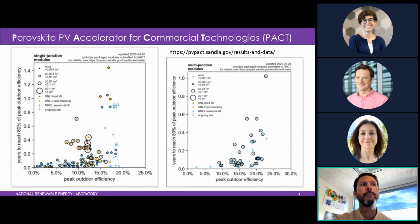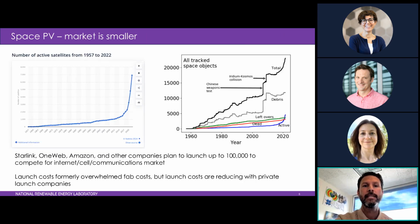So this is very valuable data that I think we'll get into a lot during the moderated session on how important it is to understand how these materials evolve over time. And then I just wanted to take a little sidetrack and talk a little bit about some other areas of applications of perovskites that my group specifically is interested in. And one of them is a much smaller market, the space PV market. If you look at this chart on the left, it shows the total number of satellites that have been launched as a function of time.